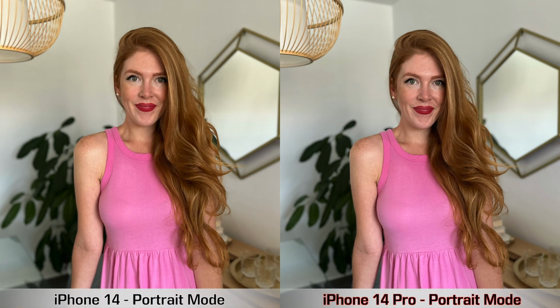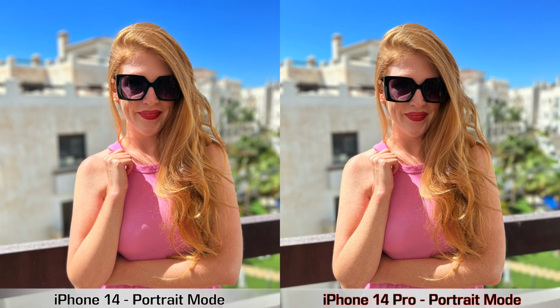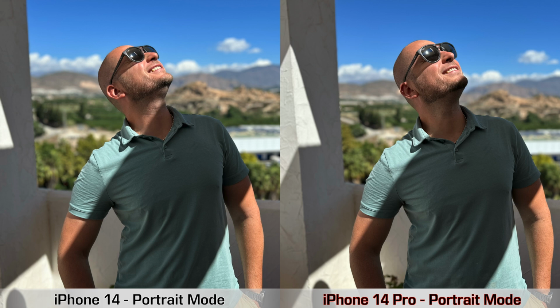Alright, so we are looking at portrait mode pictures. Now, the pictures taken by the iPhone 14 Pro have an iPhone 13 vibe, if that makes any sense. So the colors aren't as saturated and they don't use that much contrast as they do in the pictures taken by the iPhone 14. So for me personally, I prefer every single picture that I took with the iPhone 14 Pro over the iPhone 14. The pictures from the 14 Pro just look a bit more natural in my opinion.